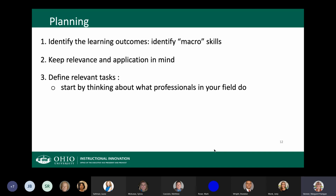So you can start by thinking about what the professionals in your field do. And again, some students who might be more advanced, or graduate students, depending on their backgrounds, of course, may have more skill sets that are professionally applicable than if this was a freshman or sophomore class. So you think about, could your students actually do this or something like the professionals do? And then you can form your authentic assessment around that.